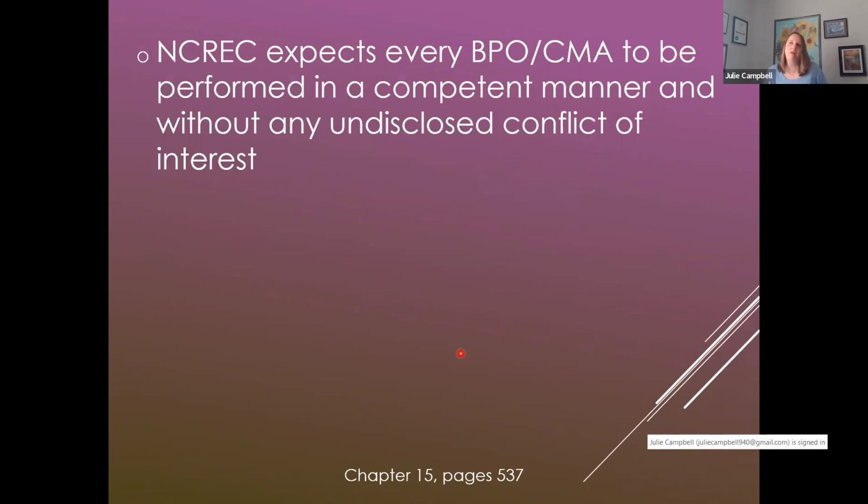Regardless of who you are, we're expected to perform these in a competent manner without any undisclosed conflict of interest. Again, although I can adjust the numbers and pretty much make them say whatever I want to, I can't. We need to perform these in a competent manner. How do you perform in a competent manner? Training. Plumber's already got his broker having him do these things.